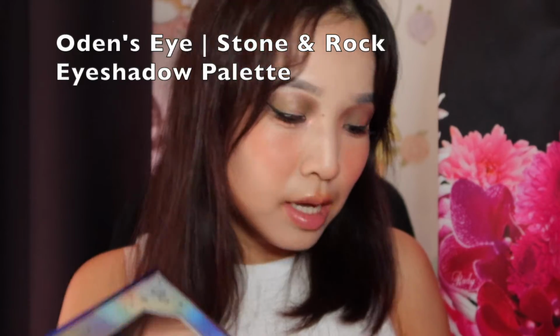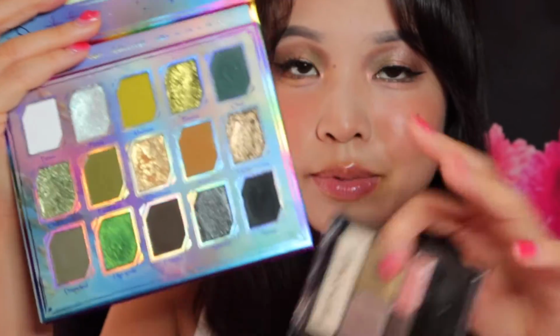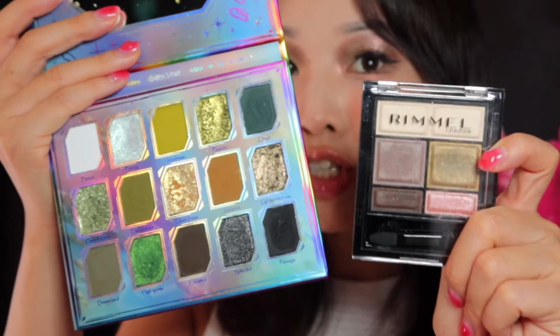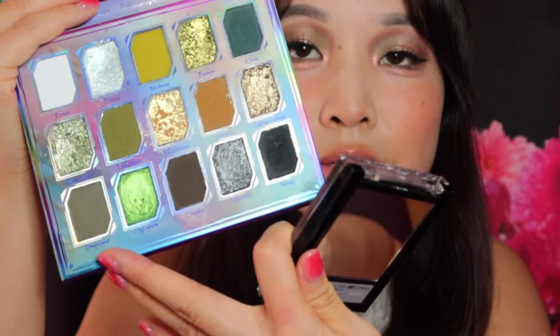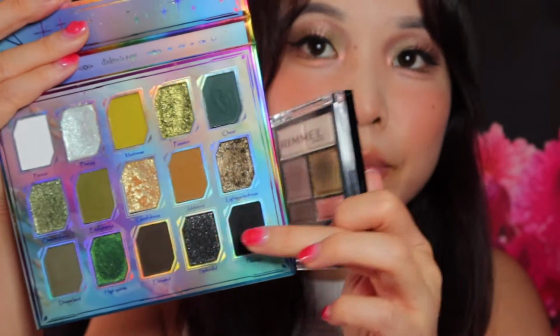Oh, before that though, real quick, speaking of Odin's Eye, if you're looking for this green and gray combination in more of a punchy Western style eyeshadow formulation, I would recommend picking up the Stone and Rock palette by Odin's Eye. It has way more shades than this, but it has the same kind of concept, except obviously a lot more punchy and vibrant than this one. So you have the grays and the greens, and there's no peachy shimmer in here, but I'm sure you can find one somewhere in your collection.